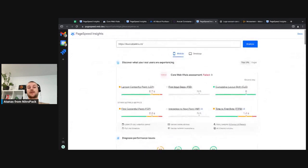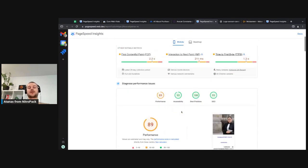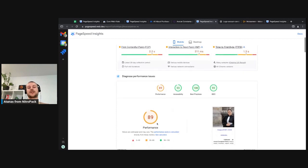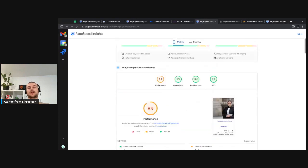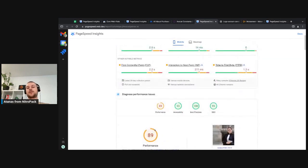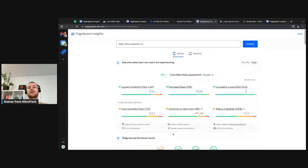I wanted to show that the homepage can fail the Core Web Vitals. However, the website itself can pass the Core Web Vitals, and the score itself is not really a starting point to predict whether the site will fail. The score of the homepage will not predict whether the site will fail or pass the Core Web Vitals.